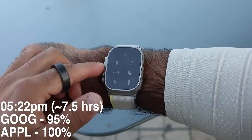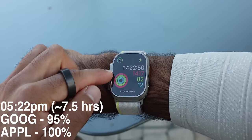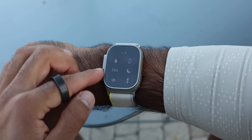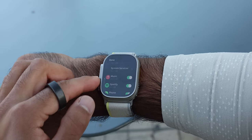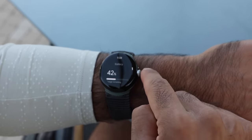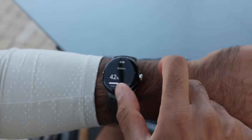Battery update. So we are at 75% battery remaining right now, 5:22. So it's been about 2 hours almost since I turned off my iPhone, and the battery has started to degrade much faster. Connected to cellular on Verizon. It shows you how much data I've been using in each app. Pixel Watch, 22,000 steps, heart rate is at 78. We are at 42% battery, so the battery has been draining increasingly faster since it's been on cellular.